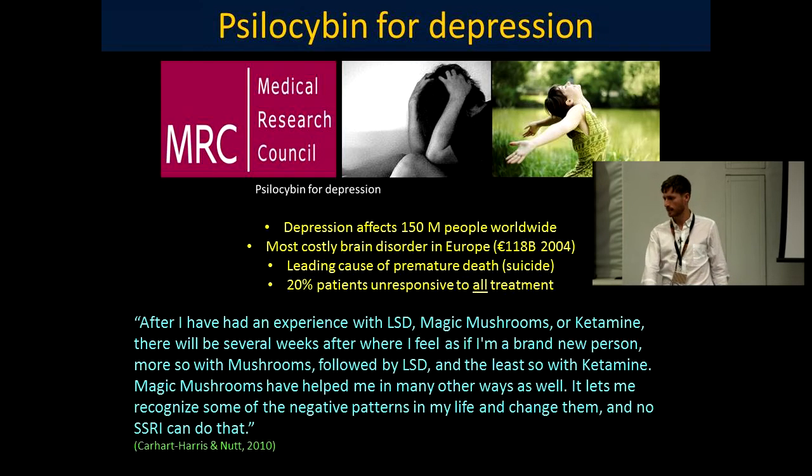Why not try psychedelics? Here's a little quote from a questionnaire survey that David and I ran, suggesting part of the motivation for looking at psilocybin in depression. A volunteer says there'll be several weeks after which I feel like a brand new person after taking psychedelics, more so with mushrooms, followed by LSD. He says, magic mushrooms have helped me in many other ways as well. It lets me recognize some of the negative patterns in my life and change them. And no SSRIs can do that.